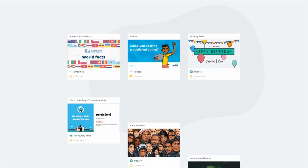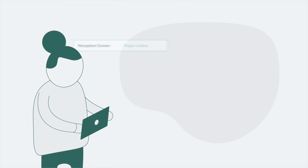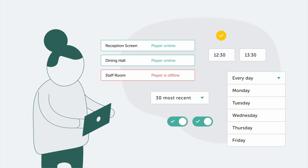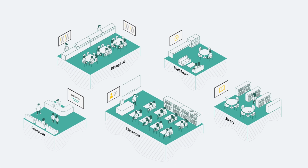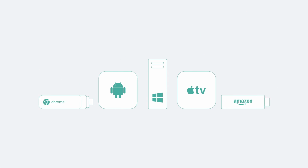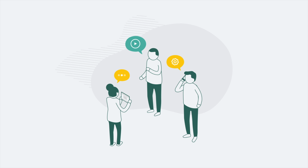There's also the Content Catalogue, a collection of pre-made education resources from hand-picked partners. Ownership and management of screens can be delegated to give complete control of users and schedules in one or many schools. And our unlimited screen subscription allows you to grow your signage without further costs. Multi-platform support means you probably already have a device that TrilbyTV can work with, and our team is always on hand to assist you with setup and provide support.